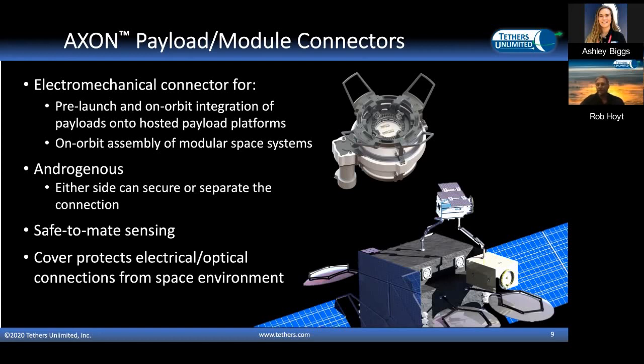And then after launch, this AXON connector will enable a robotic system, such as the LEO Knight or RSGS, to basically plug in additional payloads or expansion modules onto a spacecraft. And illustrated on the lower right is the LEO Knight system integrating a payload module onto a large communication satellite.